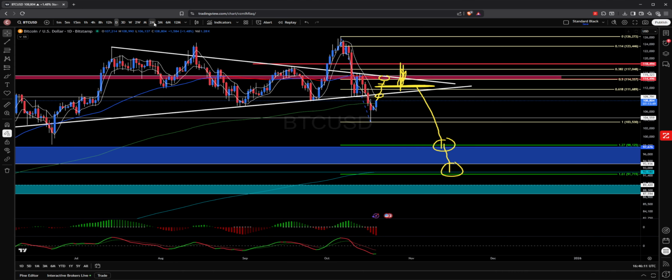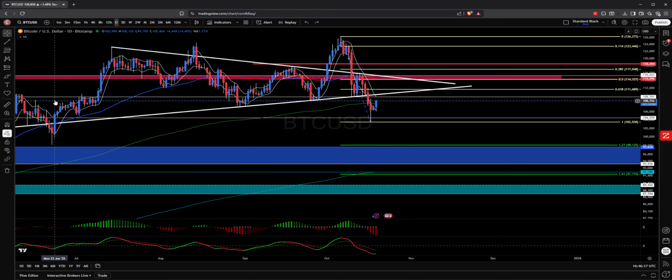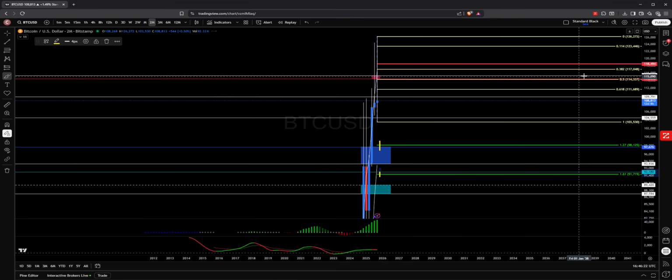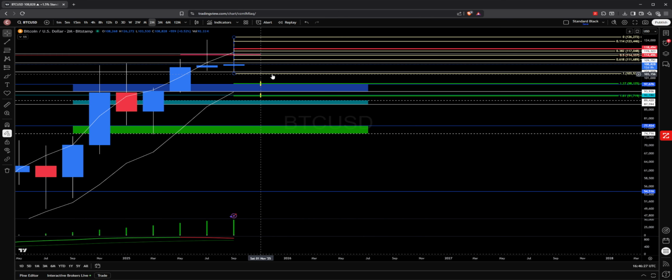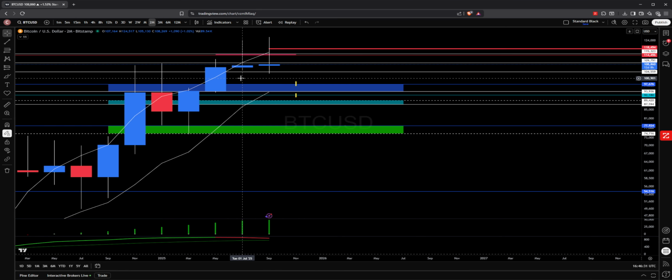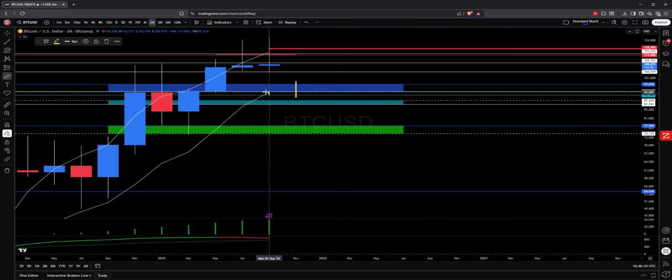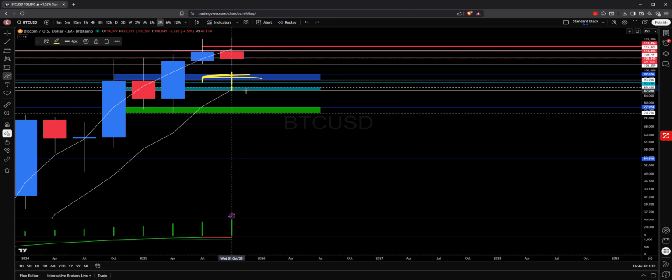I think this fun is over. If we do land down in this zone and this zone, if we go back to the higher time frames, like a 2-month, and zoom in here, if we land within that area, that's where that 2-month lower band is coming in. So it's going to be a good solid stopping point. And obviously if we get down in here, that's off the lower 3-month band.